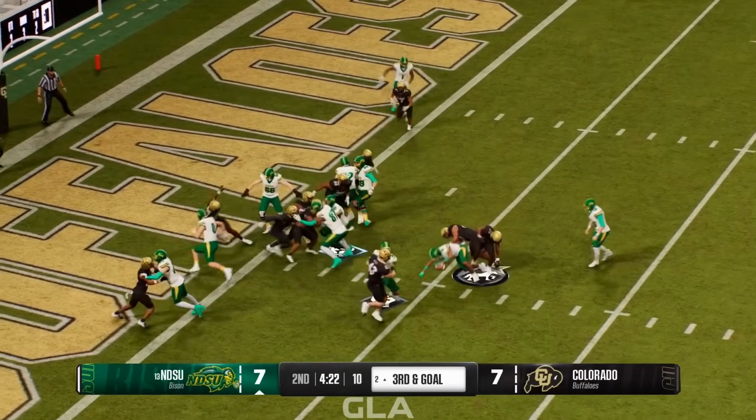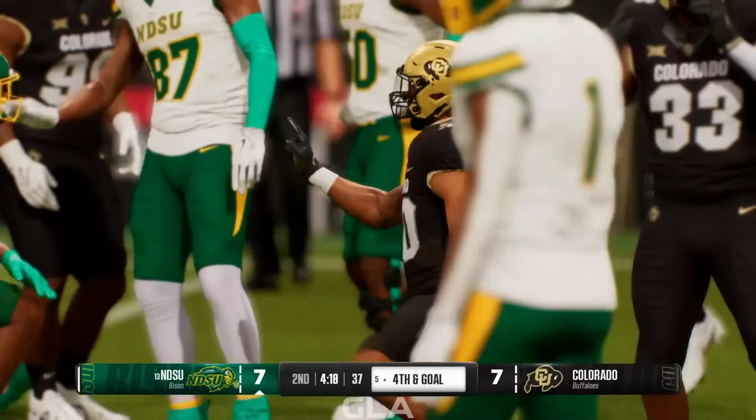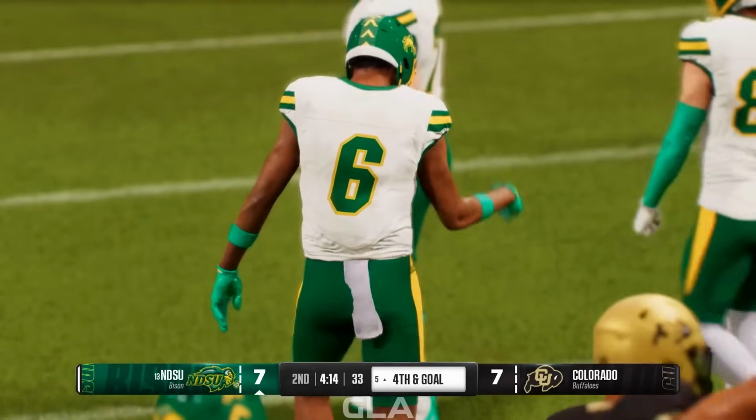Trying to punch it in. And decision time coming for this offense. How about the defense? They've hung in there, Palmer, made him earn it all the way down. Now, are you going to go for it on 4th down?